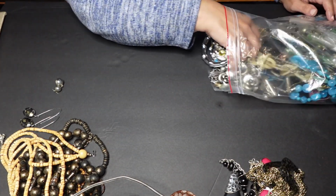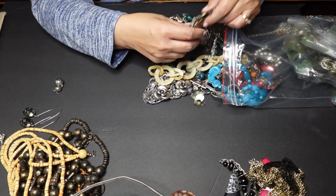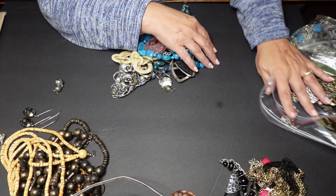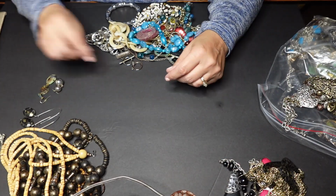So far, not the greatest bag, but we still have quite a bit to go through, so we'll see what we get. So another single earring.